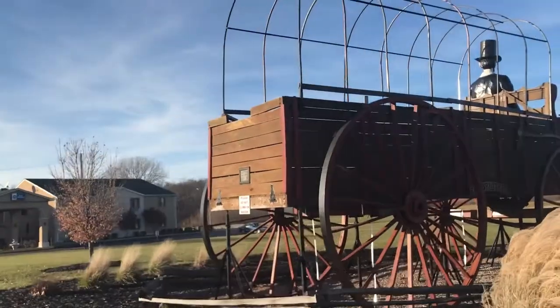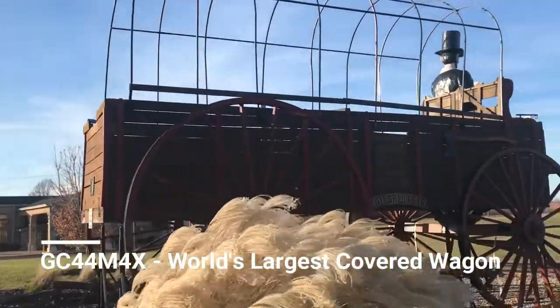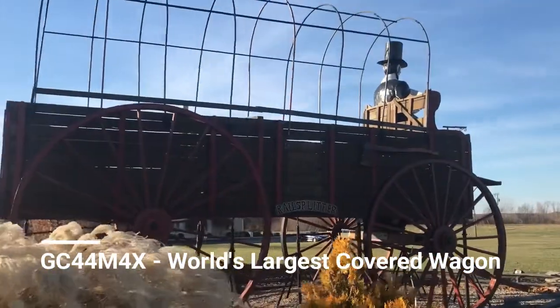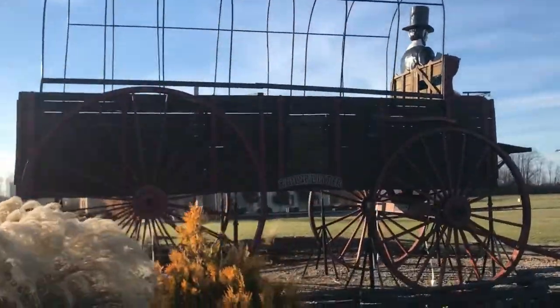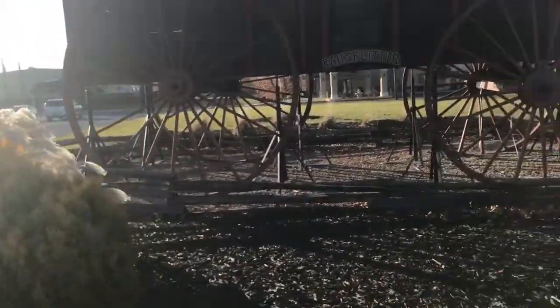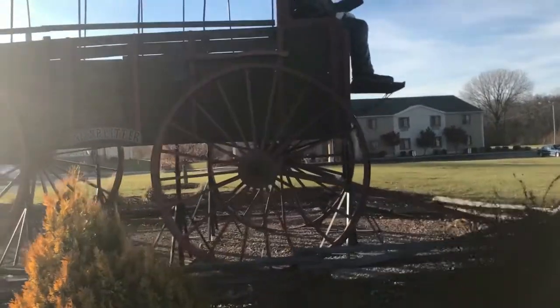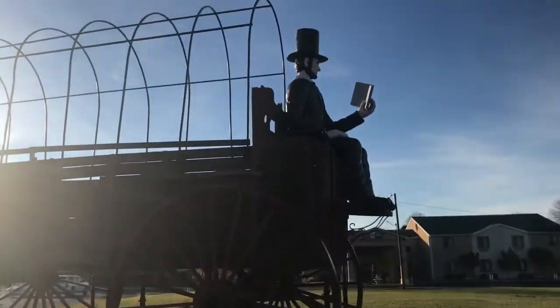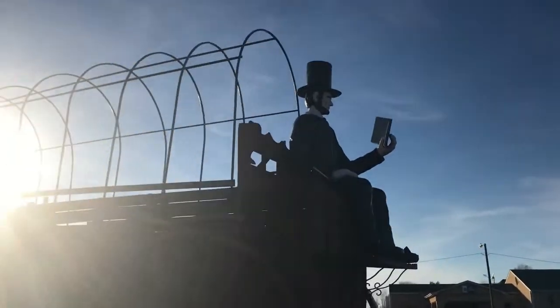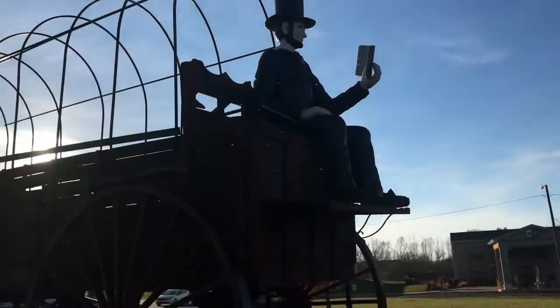The name of this cache is World's Largest Covered Wagon. It is just off Interstate 55 in Lincoln, Illinois. It's on Historic Route 66. And as you can see, it's a big wagon. Very, very big. Big Abe sitting up there driving.